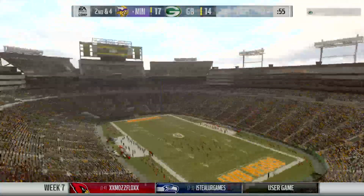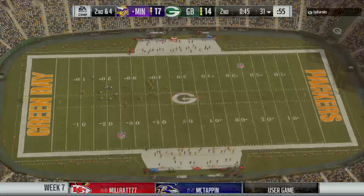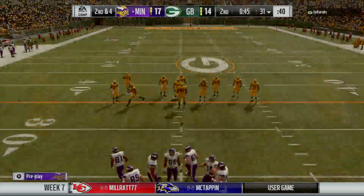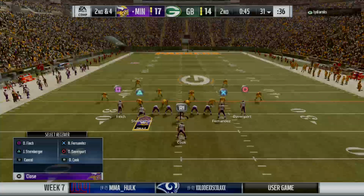Now, whistles come in. We're going to get a timeout here by the offense, as the clock will stop with 45 seconds to go in the first half. They'll come up now 2nd and 4 from the 31. Gun!